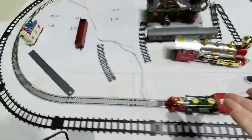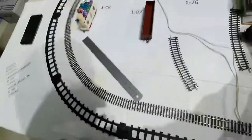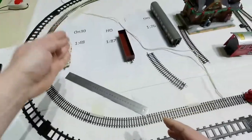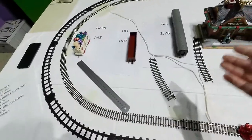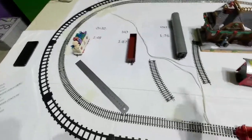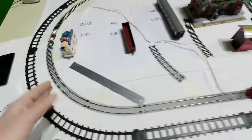are higher than the passenger coach itself. So this is another thing you have to keep in mind. Obviously, train gauges go over 1:48 and over 1:76. You have train scales from 1 to 100 up to 1 to 8, but they are huge.